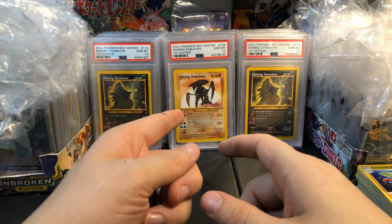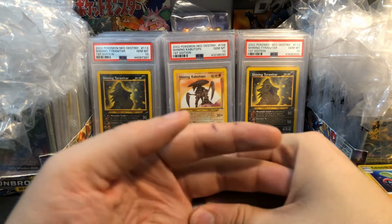So I almost bought another one, by the way, guys. I almost bought a second Shining Kabutops, but I got to take care of the channel.